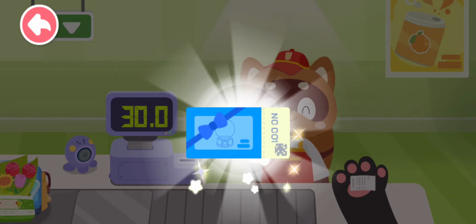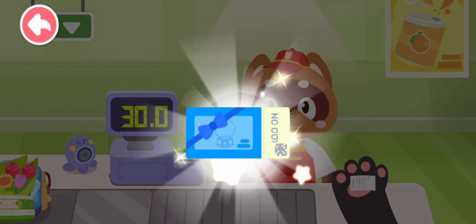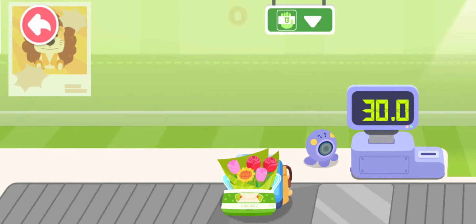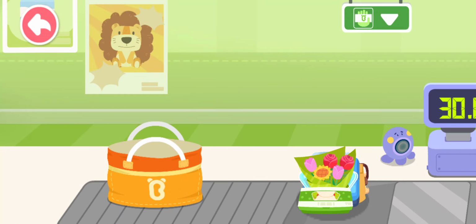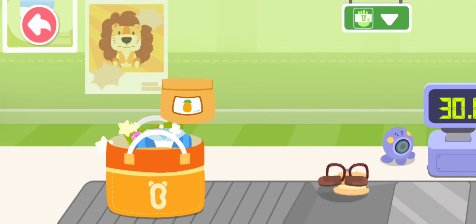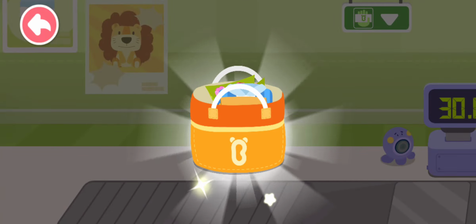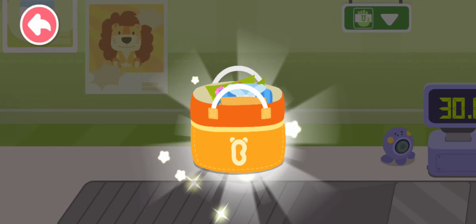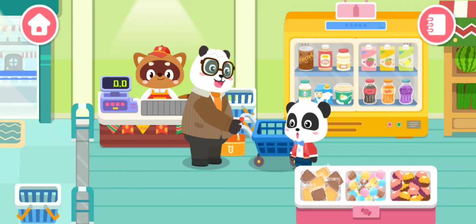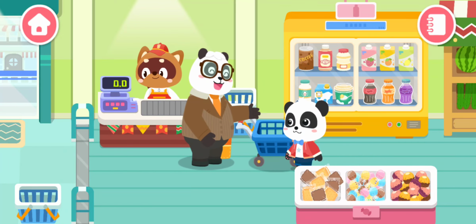Wow, you've bought a lot of products. Here's a lucky draw ticket for you. I hope you can win a big prize. Thank you very much. It's more environmentally friendly to take your own shopping bag when shopping at the supermarket. Great job, honey. Thanks for your help.